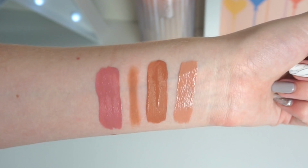I forgot to do my beauty guru posing, because I feel like it does help you see the shade better, so I'm not trying to shade anybody. Next is one of my favorites, which is Dirty Peach.